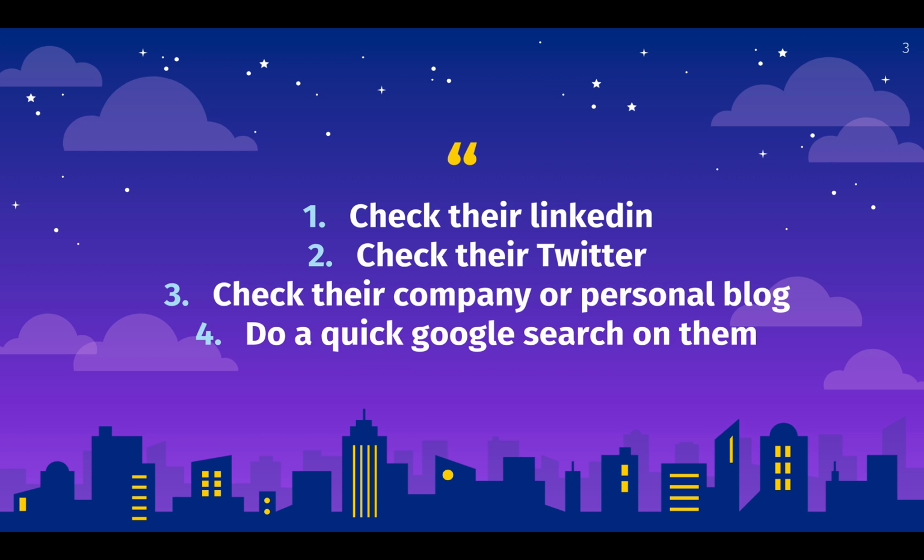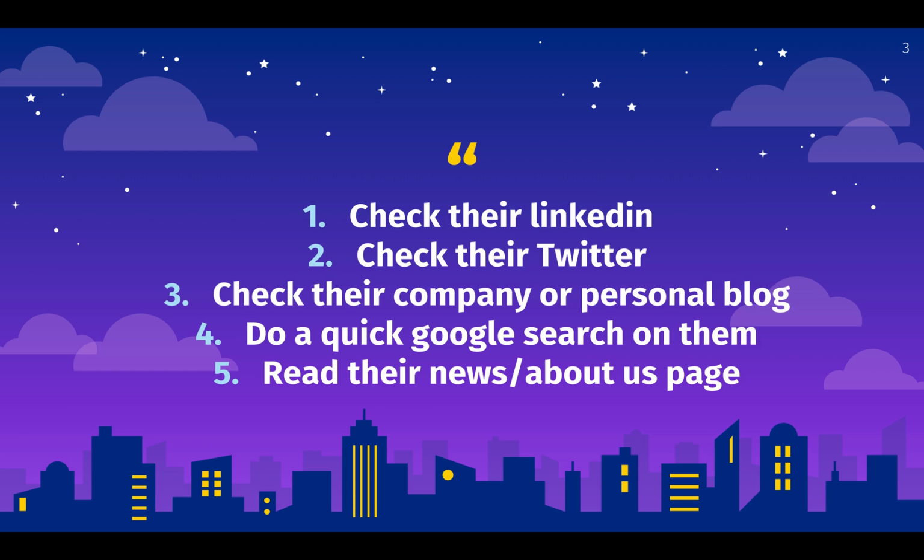Next thing you can do is just do a quick Google search. Type the name and their company name in Google. Most likely something will pop up about them, and then you can probably find some news articles that you can mention in the follow-up subject line. And read the news, read their About Us page on the website.